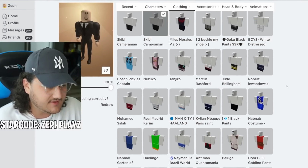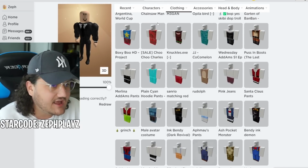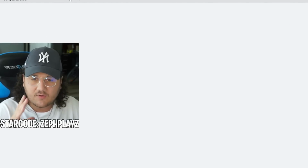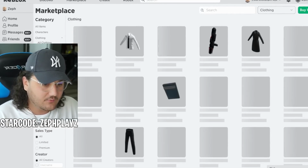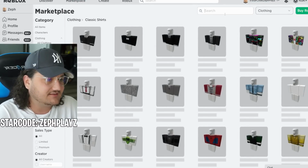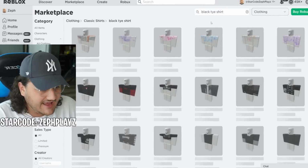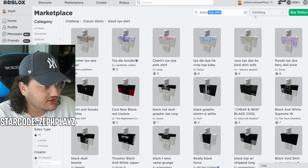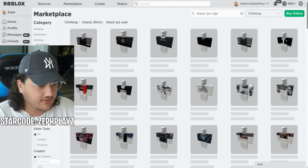Skibidi, I know it says cameraman, but it doesn't matter, bro, because once we overlay what we need, it's gonna look insane. But I kind of wanna find a different shirt. We've been using the same shirt too many times, so I wanna find a different one. And to do that, we are gonna type in exactly this, because I think this is what we need. Black tie shirt. Let's type in that black tie shirt. We need like a black tie suit or something like that. We need a suit, because the other ones had a suit.